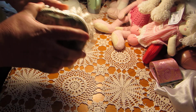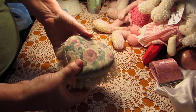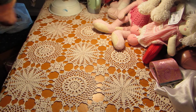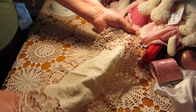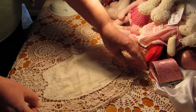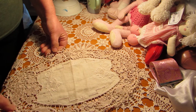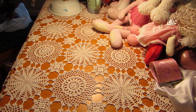Okay, enough of the toys. I found this. Somebody has altered this box already, but I will be doing something else with it. And this is the one and only doily I got. That was just lovely. I think she charged me 50 cents because it didn't have a price on it. I said they were $1. They were 50 cents to $1, so I think she charged me 50 cents.